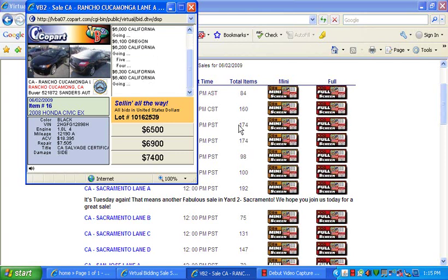Okay. This vehicle that we're watching sell is item number 16. If that would have been your item, you'd find that in the preliminary bidding screen. It is a 2008 Honda Civic. It gives the color, gives the VIN, so that you can make sure you're bidding on the right vehicle, and just a short description of what the vehicle is. All of this information was listed on the preliminary bidding screen, which you will see on your vehicle.